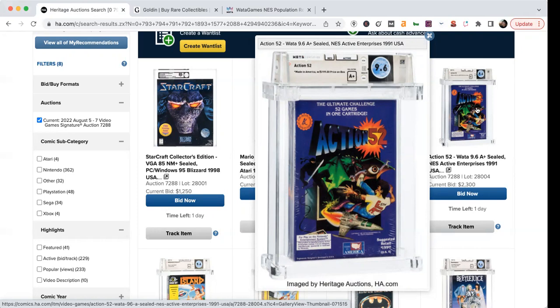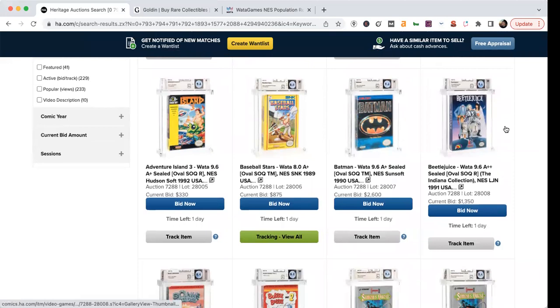No. There's some good YouTube videos on it, but it's genuine. The guys didn't rabbit hole. Yeah, it's cool. NES World has a great article on it. So 2300, pretty cool. All righty.